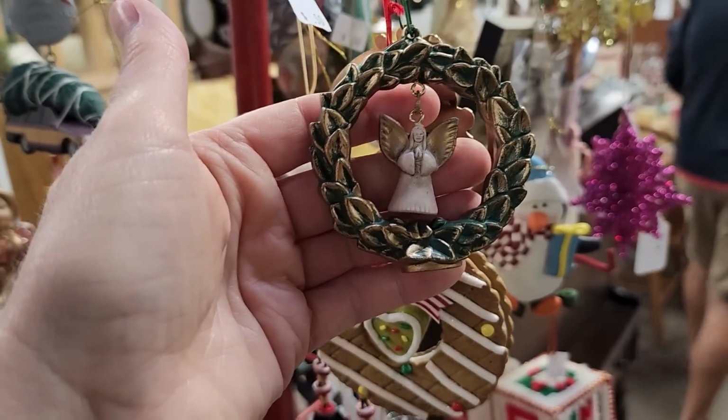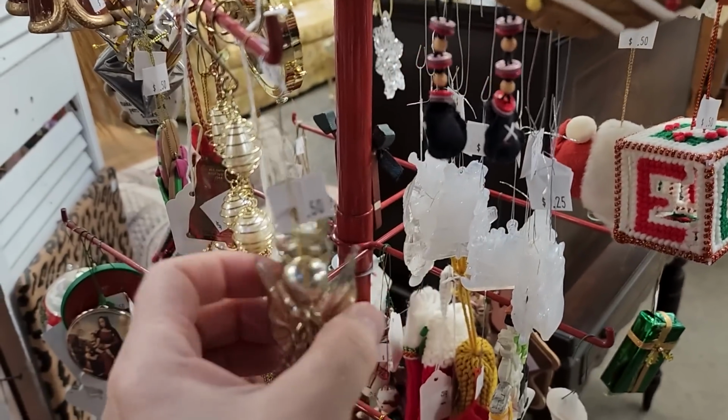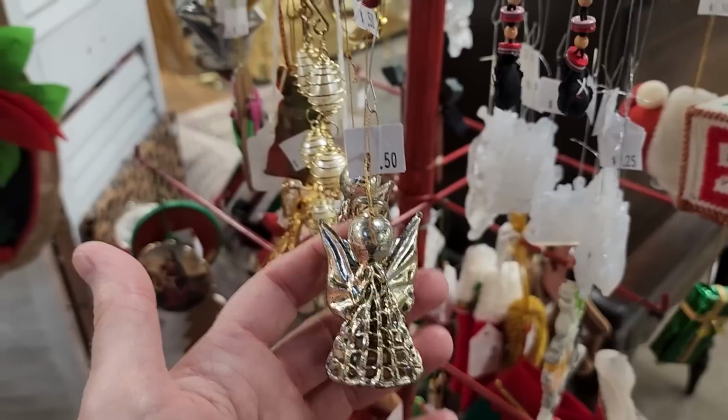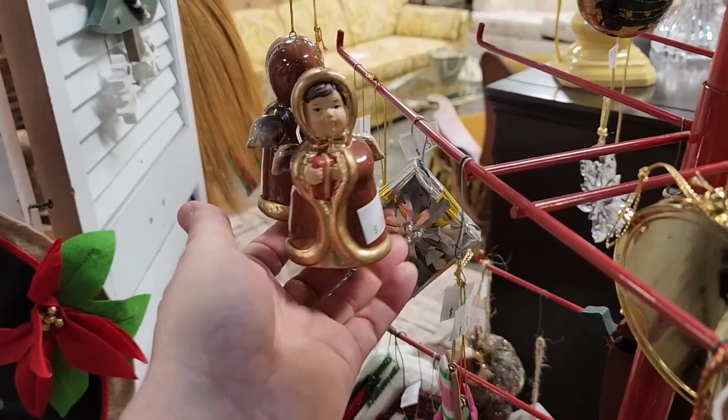And we do a little ornament exchange at my work. So, you know, definitely check out your ReStore for ornaments. I think these were like 50 cents, maybe a dollar. Oh, they're so cute.